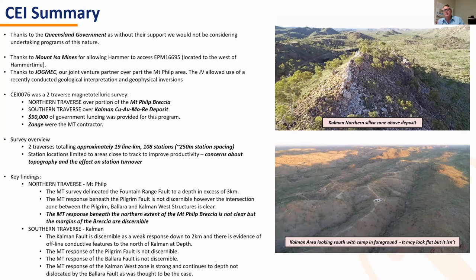The JV allowed us to use some of the data that will be presented this afternoon. The CEI was a two traverse MT survey. It was a northern traverse over the northern end of the Mount Thorpe breccia, and the southern traverse was over Cullman. The reason we did traverses as opposed to a 3D survey was primarily the terrain. We were quite concerned about the productivity, and that would have a knock-on effect with the station turnover. And $90,000 was awarded for the CEI project, and we allocated the work to Zong.